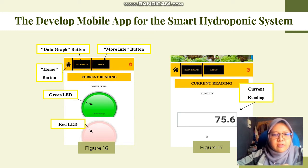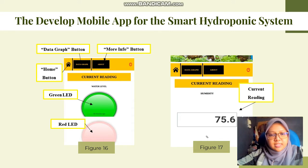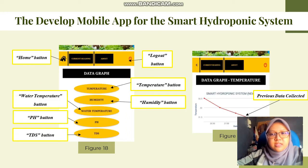Figure 16 shows the water level. When the green LED is on, it means the water level is high. If the red LED is on, it means the water level is low. And the other readings will appear like figure 17, where the data appears. Okay, this is the screen when the data graph button is clicked.